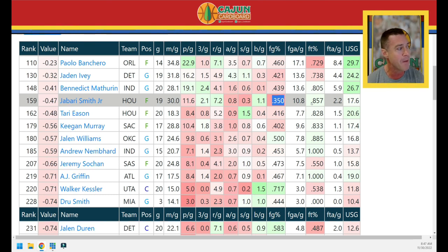So Banchero, Ivey, Mathurin, Jabari are can't miss. Tari Eason's a guy that you want to keep in the mix from a fantasy standpoint. From a card standpoint, I don't think he's ever going to be that dude. I don't think he's ever going to be the alpha or the beta for an NBA team, but he's a glue guy and a guy that you're always going to want on your fantasy team.